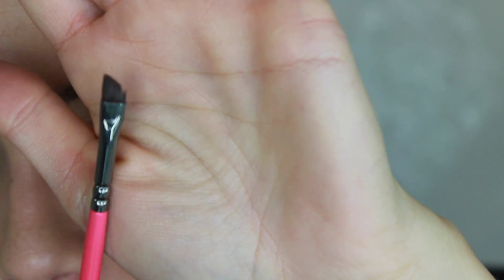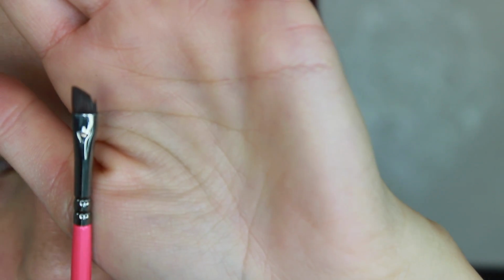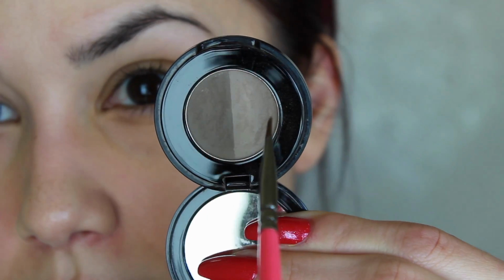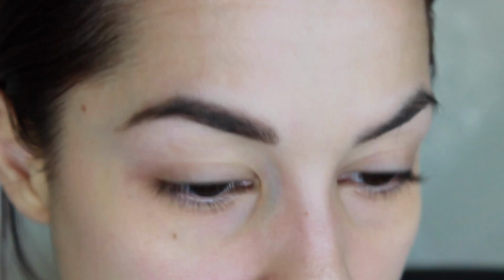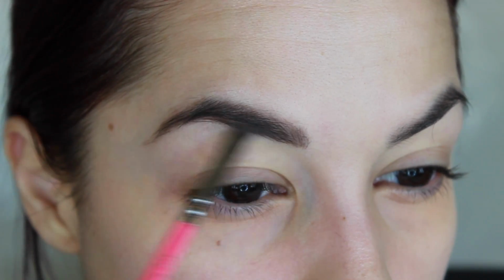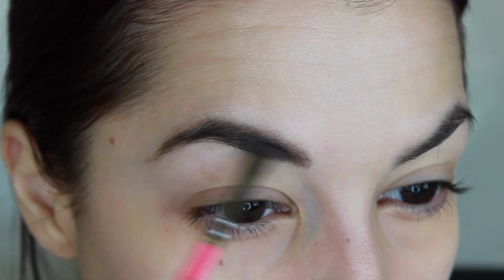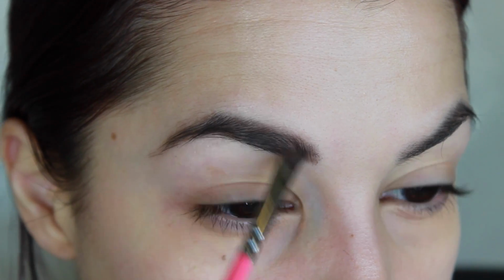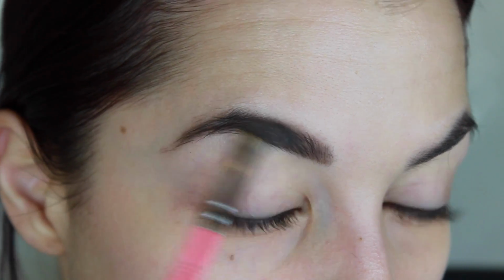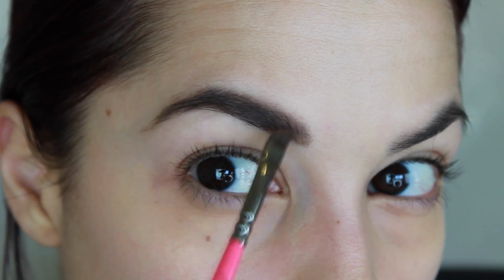Love it. It's very thin, so I can get really sharp lines with this if I wanted to. I can use this for many things, brows and liner. So what I'm going to do is take this light color right here, which is the lightest of the two, tapping off the excess. I like to come under this side again, right over that line, and just flick it up, like so, so that it's very light.